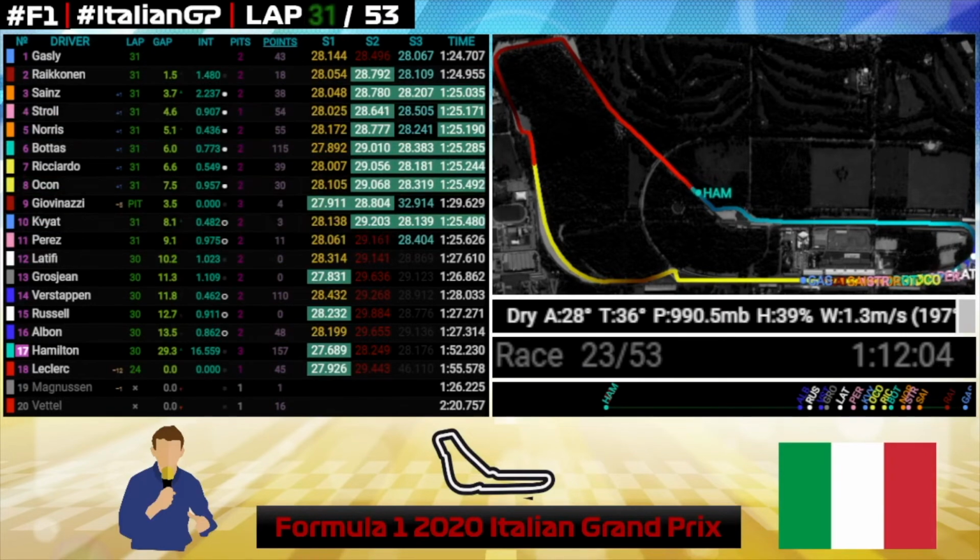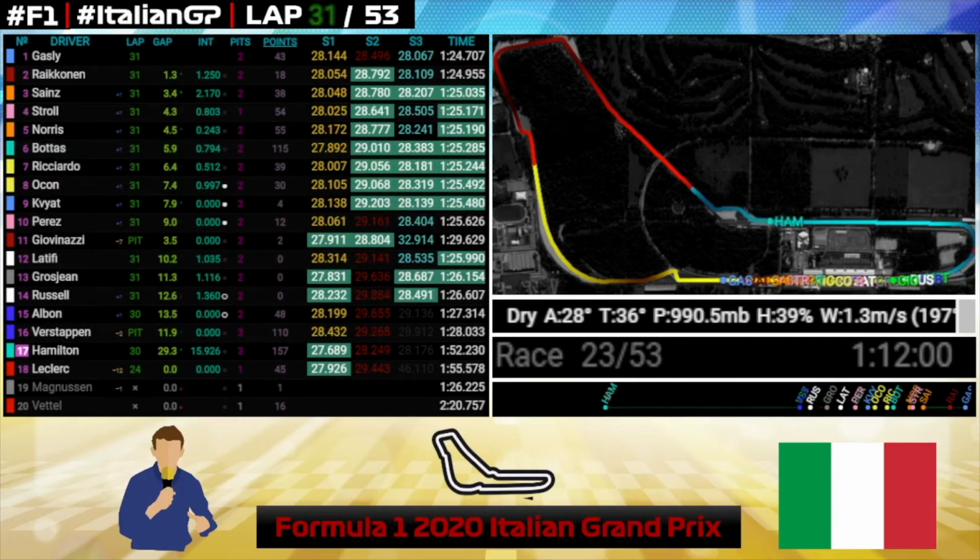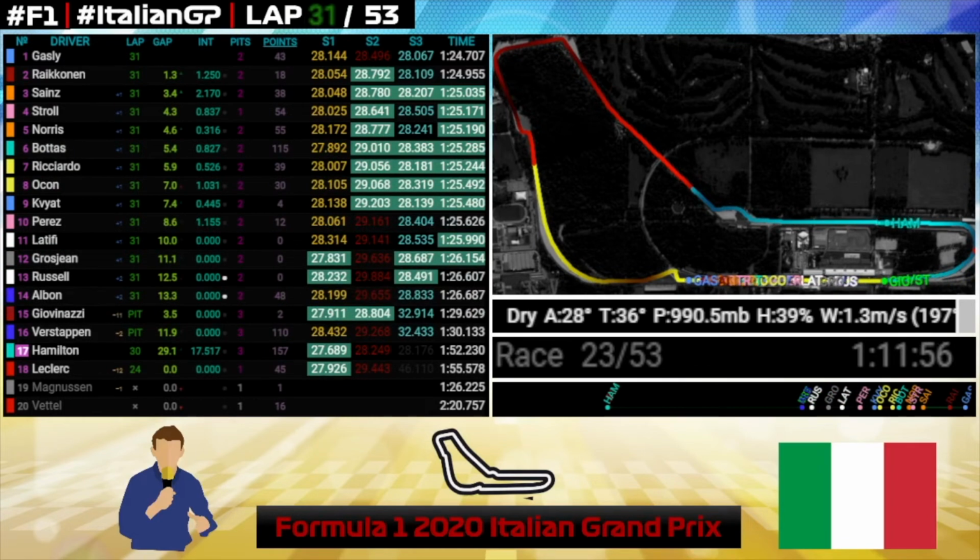So that now promotes Carlos Sainz up into third place, with Stroll fourth and Norris into fifth place. So the top five are AlphaTauri, Alfa Romeo, McLaren, Racing Point, McLaren. That's insane. I tell you what, though, it shows that the Racing Point can't exactly be that similar to last year's Mercedes, because it's not getting up there.